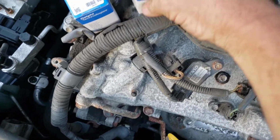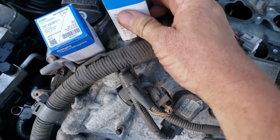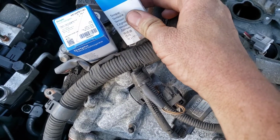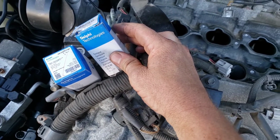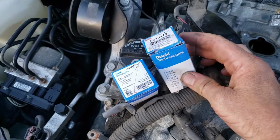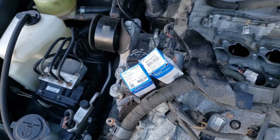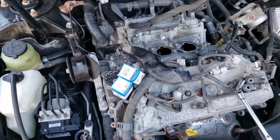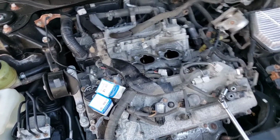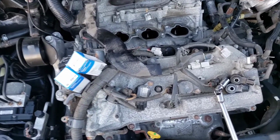The new ones I've got here are Delphi's AS10172. I got these from Rock Auto. They were $180 at O'Reilly's. They were $80 on Rock Auto. So yeah, you have to wait a few days. I waited like 4 days. I ordered it on a Friday, and they came in on a Wednesday, or actually Thursday. So you have to wait, but if you want to save some money, definitely order it online.